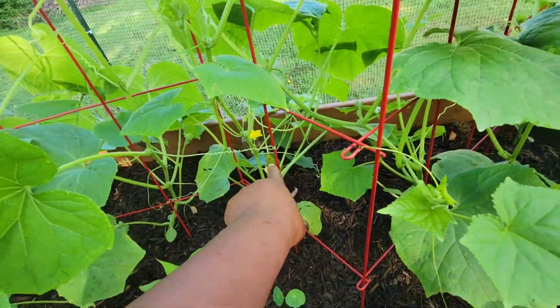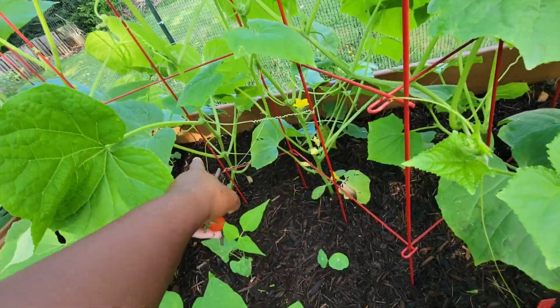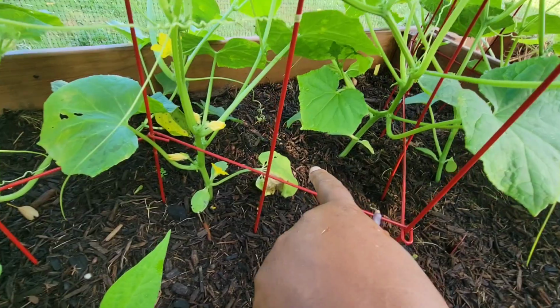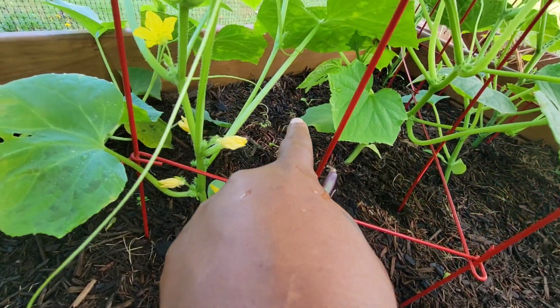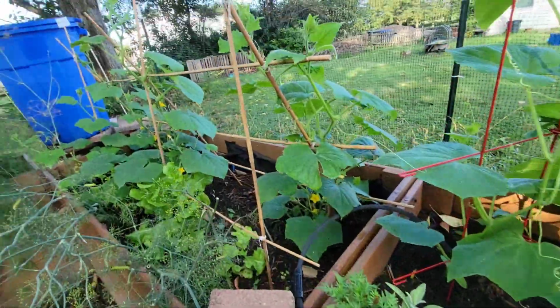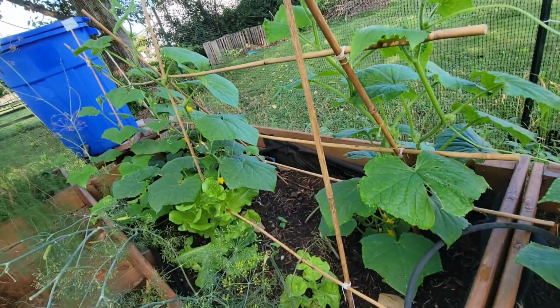On the very edge is the Korean melon. There's 2, and the third one is just not really taking off. It's itty bitty over there in the corner. So I have 2 that are good. The third one's just small. These are the ones that were eaten originally.